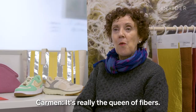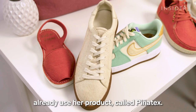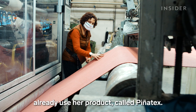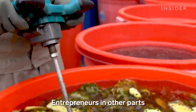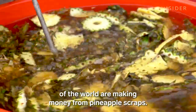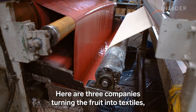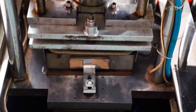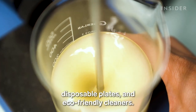It's really the queen of fibers. Famous brands like Nike already use her product, called Pinatex. And Carmen is not alone. Entrepreneurs in other parts of the world are making money from pineapple scraps. Here are three companies turning the fruit into textiles, disposable plates, and eco-friendly cleaners.